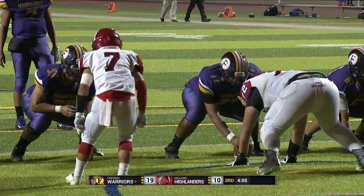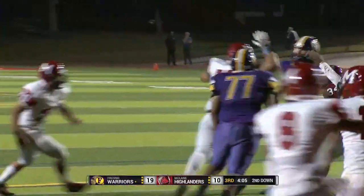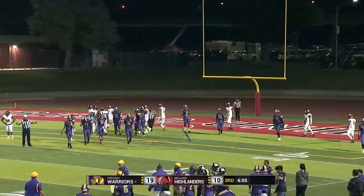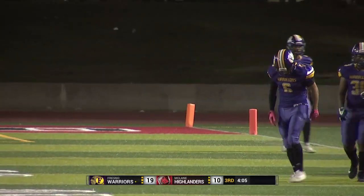Nahara has Robles in the backfield behind him. Double pump, triple pump, and overthrew his receiver. Incomplete, so the 2-point attempt fails. But the Warriors now with a 9-point lead, 19-10 over the Highlanders, 4:05 to play in the 3rd quarter.